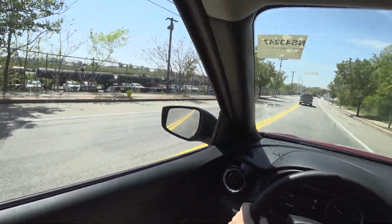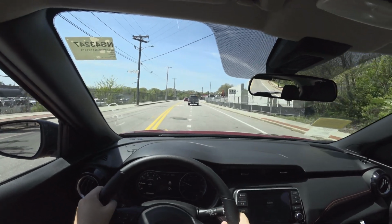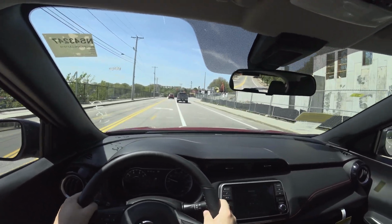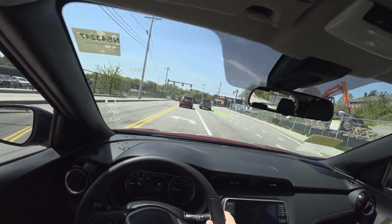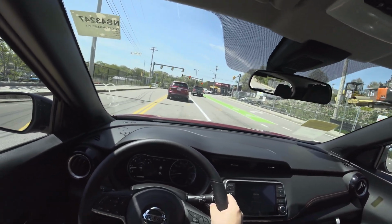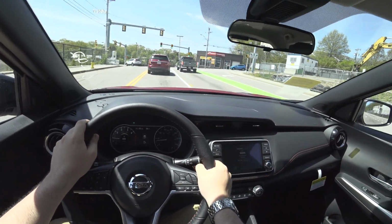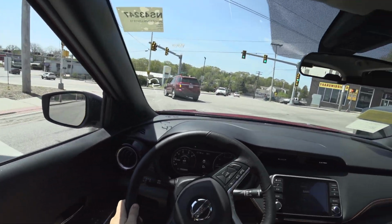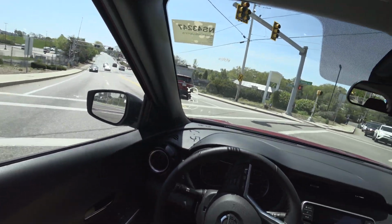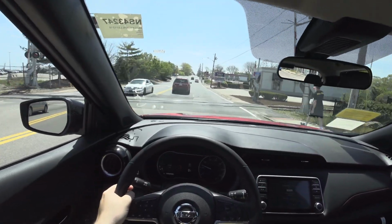Personally, I've never driven a Juke, so I can't say one way or another if it's better or not. But it's definitely a lot of fun. I have no doubt in my mind in that aspect. Visibility is even better too, just because of the high up seating position.